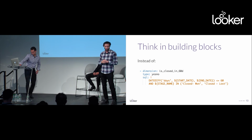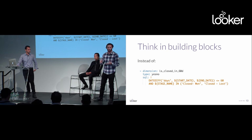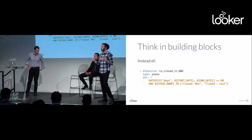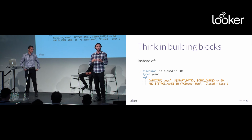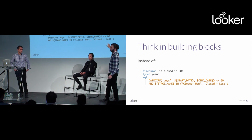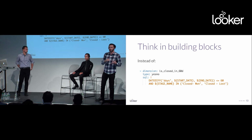Well, forward, yeah. This is an example of looking at an opportunity in Salesforce. If you have used Salesforce, essentially what we're looking at here is two different parts. I want to be able to reference all of my opportunities that have closed in less than 60 days, so I've created this yes/no dimension that has this logic built into it. It's looking at two things. The first line shows a date difference between the start and end date being less than 60 days, so that's checking one thing. The next line is defining what a closed opportunity is, meaning the stage name is either close won or close lost.